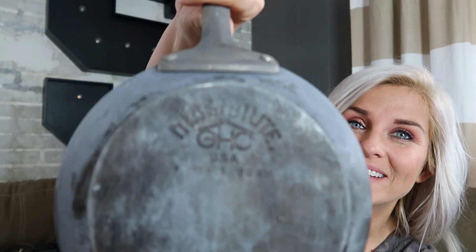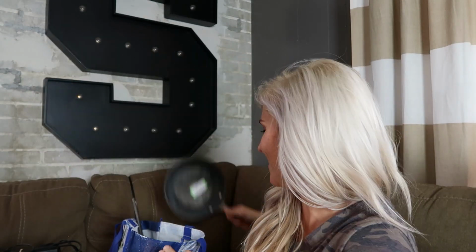Okay, you saw me pick this up in the video. Guys, $3. This is my very first time ever picking up Magnalite, and I know about Magnalite because of Tim Osborne to Thrift. Shout out Tim. I picked this Magnalite skillet up, and what I love most about this is it says 8 inches on the bottom. You know exactly which skillet it is that you have.